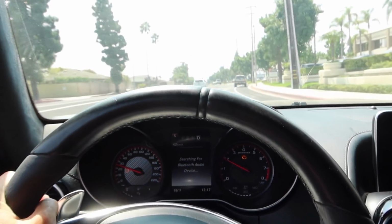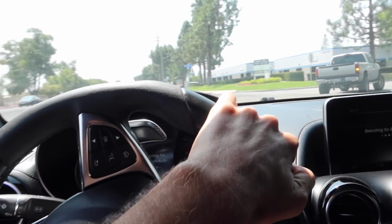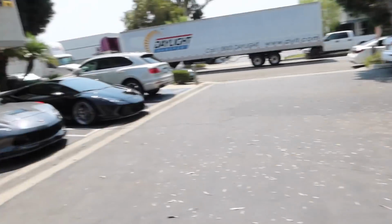This AMG has been so much fun. Sounds so good, I've really enjoyed it. But hey, all good things must come to an end, and it's time we turn in the keys to the AMG. Always the coolest cars out front of Corsa.